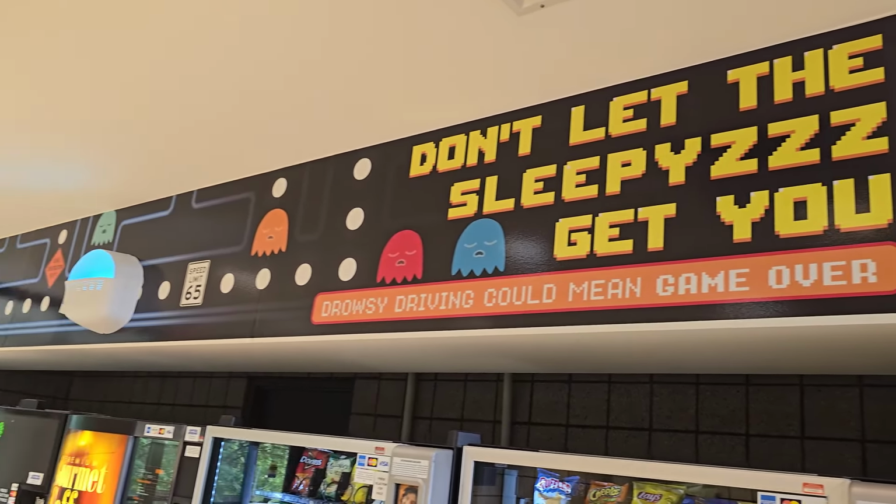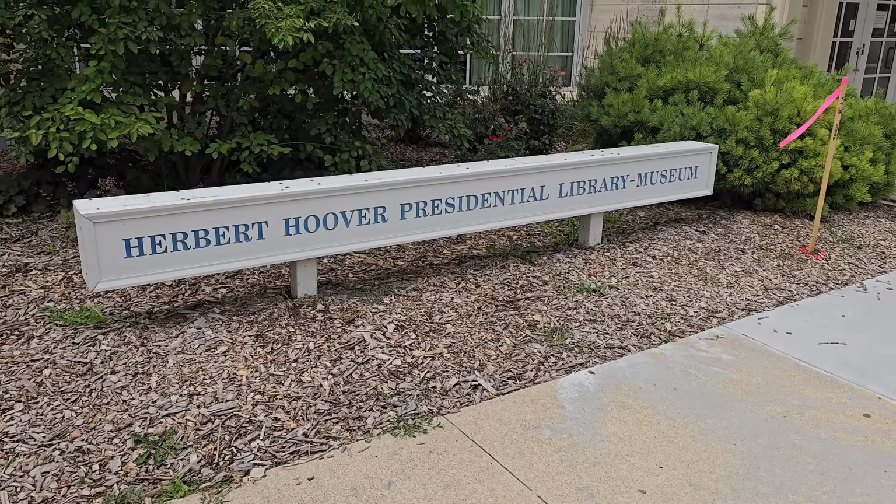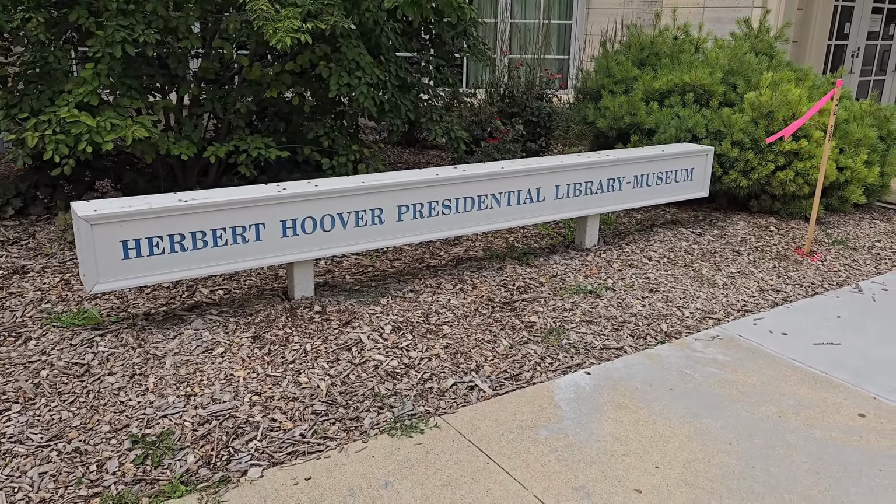It's like Pac-Man. We're here at the Herbert Hoover Presidential Library and Museum. We're gonna run in real quick and just take a look around and check out his home here.